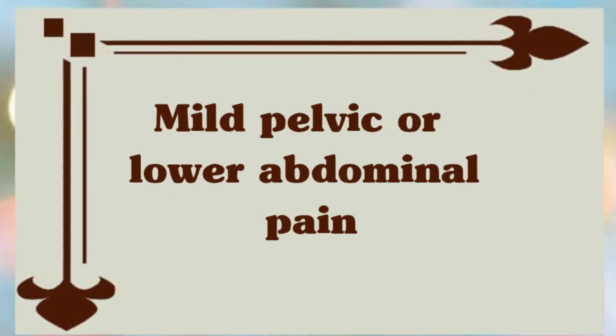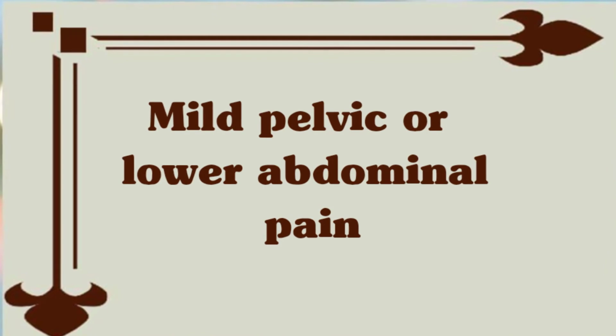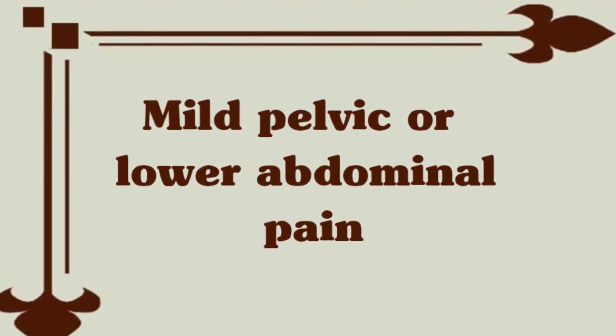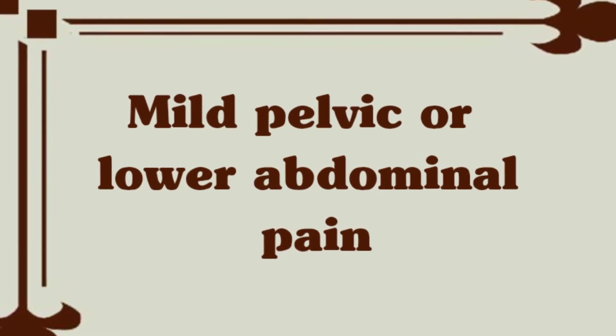Mild pelvic or lower abdominal pain. A lot of women wonder, can you feel ovulation? And for some, the answer is actually yes. Typically as a mild ache or pain in the lower abdomen, usually on one side or the other.